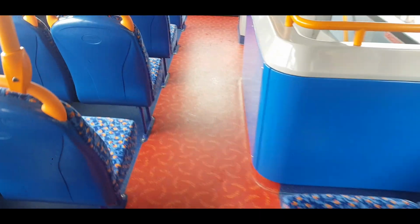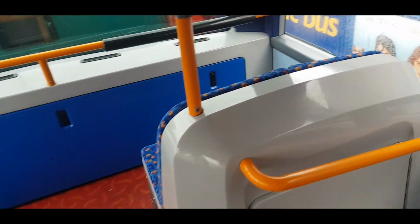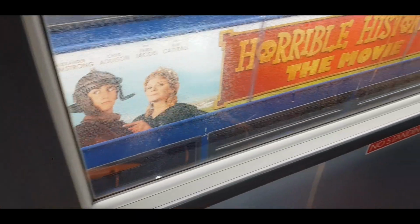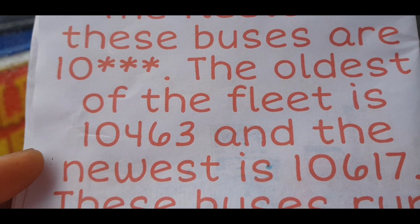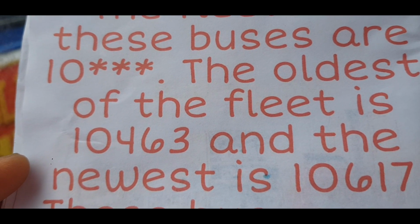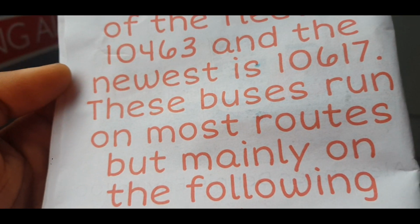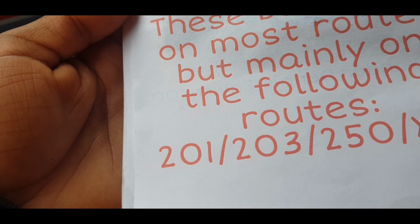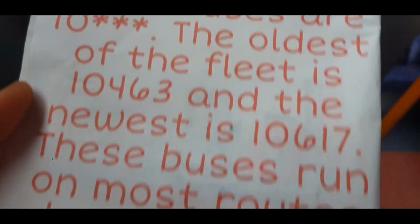The fleets of these buses are 10, and then the number that starts, for example, 104, 105, 106. The oldest of the fleet is 10463. I think that comes from Hyde Road, I'm sure it does. But the newest is 10617. These buses run on most routes, mainly the following: 201, 203, 250 and X50. These are the routes Hyde Road put them on.